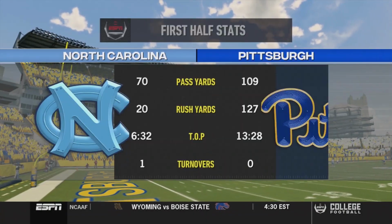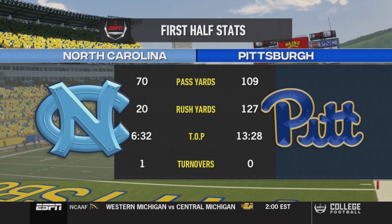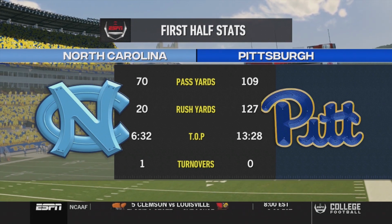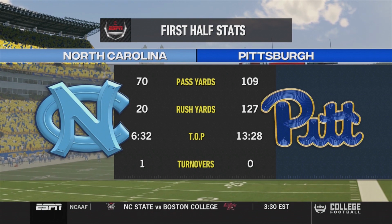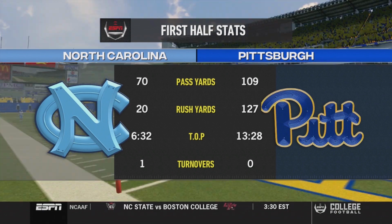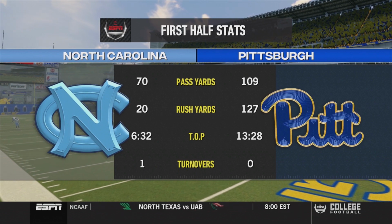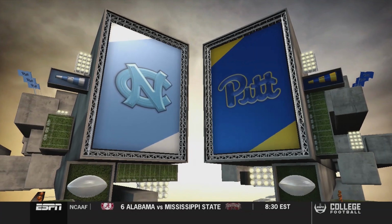The offense has been moving the ball spectacularly well, and the North Carolina game plan has played really into the Panthers' hands. Devin Blake not getting enough of the football, the Panthers dominating the ball, taking the ball away, and you can see over 230 yards for Pitt to just 90 for North Carolina. So a huge first half, but the Damian Vector injury is one that we're going to need to keep an eye on moving forward for the Panthers. So let's get you out to the second half.